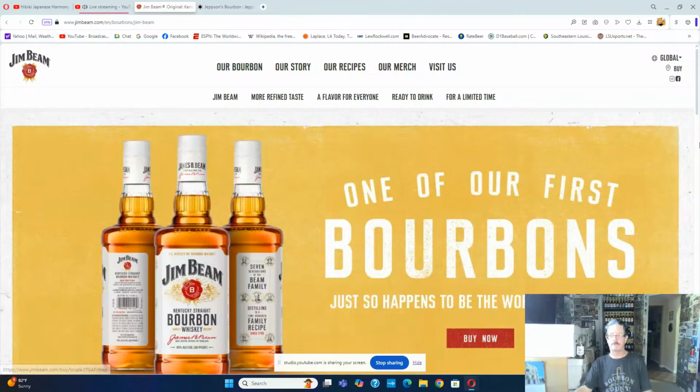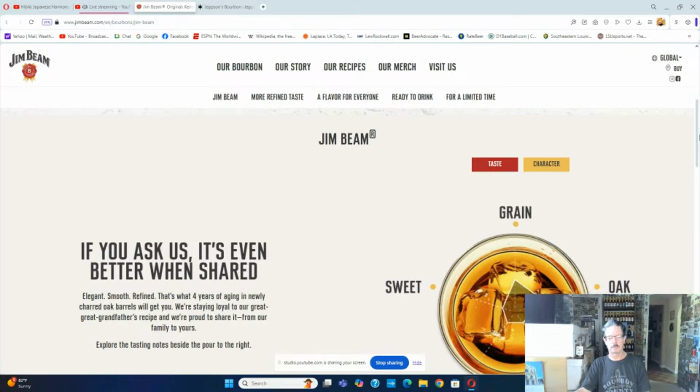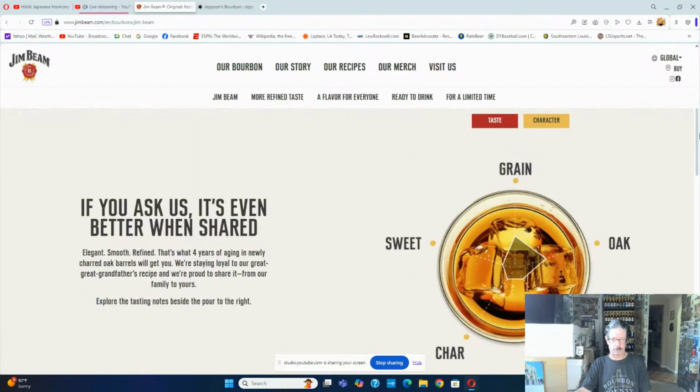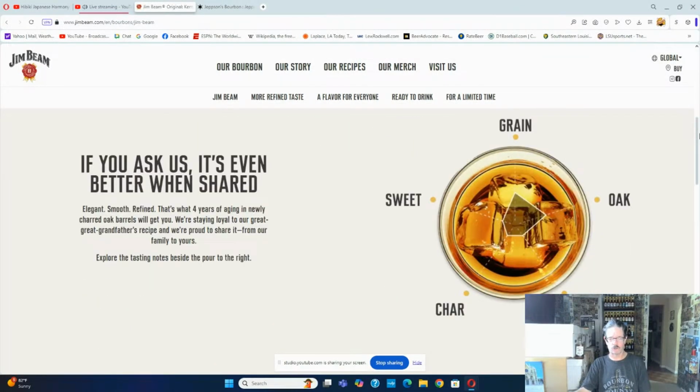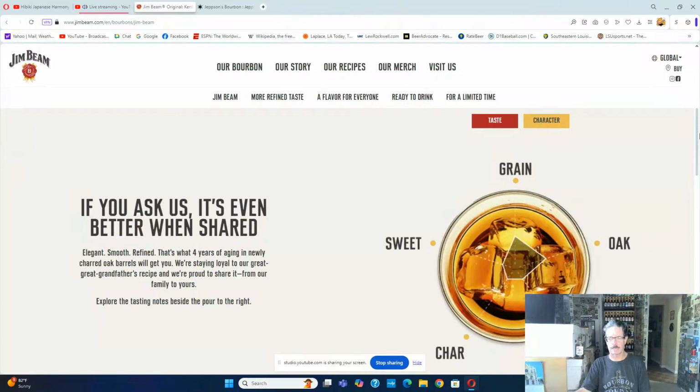So there's Jim Beam. They went back to the white caps. I think they changed labels like this just so it's easy to spot old bottles. They want fresh stuff on the shelf, especially with beer. Beer expires quickly. Whiskey would not. Wine would. There it is right there, 4 years of aging. Charred oak barrels, new charred oak. They didn't mention that, but I guess most people don't sit there and read regulations. Any bourbon has to come from new charred oak barrels, not an option.